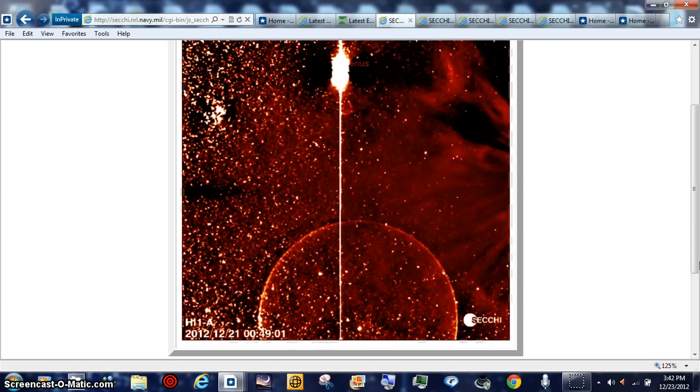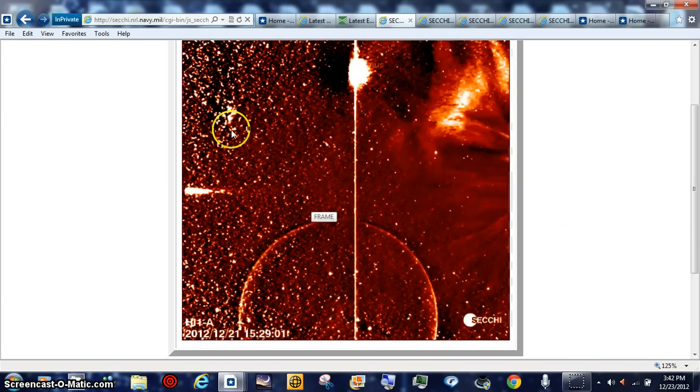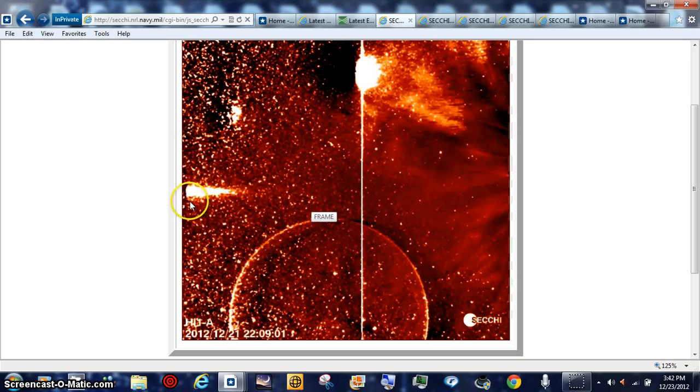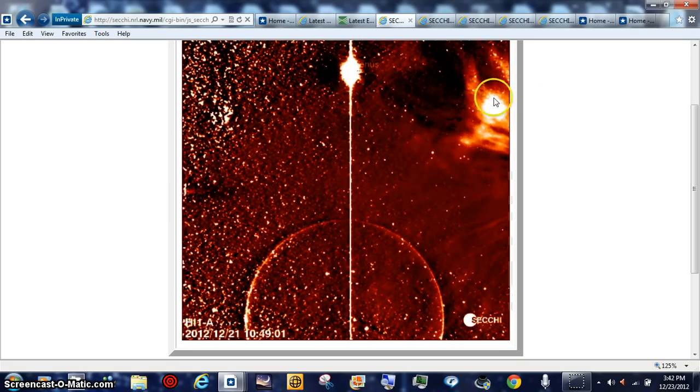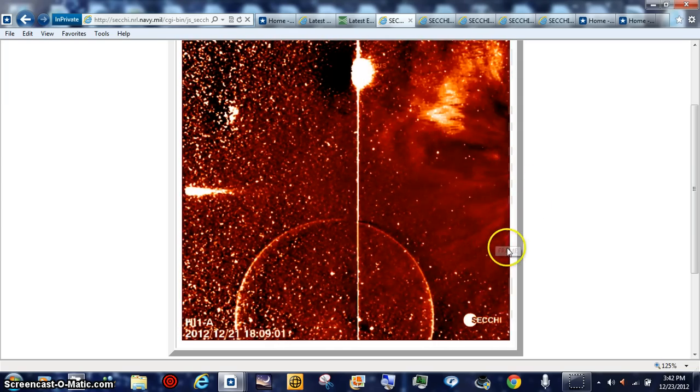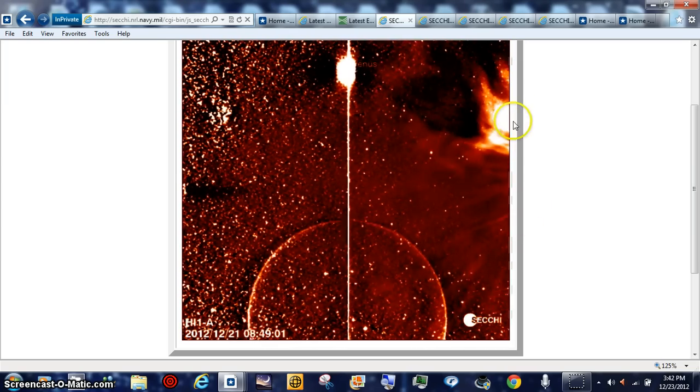Okay, this is how you absolutely know that that is Earth. Note this here. This is from A, ahead. And that is Earth there. And this is Venus there. And Mercury is over this way. And you can go back to the 20th, 19th footage or whatever, and they'll show you that Mercury's over here.